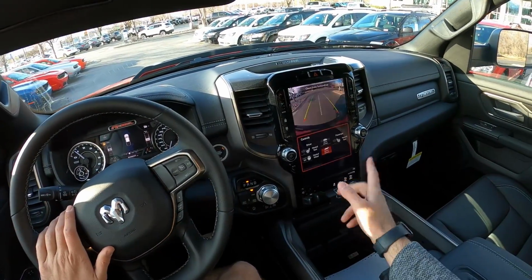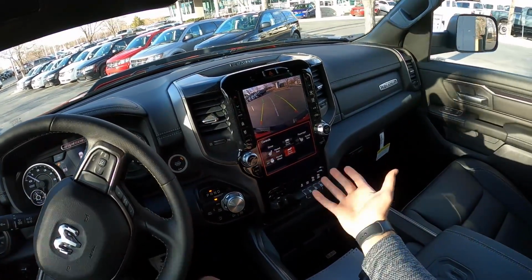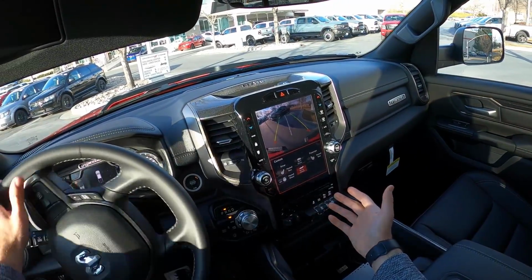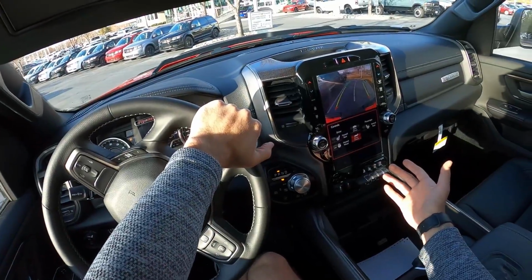The one thing I would add to this particular truck is this one doesn't have the 360 camera system. That would be nice. You guys can see it's still really good resolution and all that. And parking this truck isn't extremely difficult by any means. The backup camera is more than sufficient from a parking perspective. But it would be nice to have a 360 camera system.